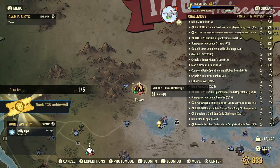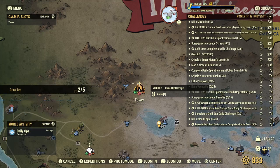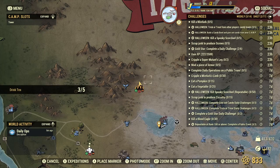So, as you can see, these are not very difficult challenges to do. The ones that'll take you some time are things like kill 30 Mirelurks, or cripple certain body parts if you don't have the right cards for it.